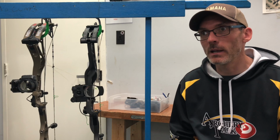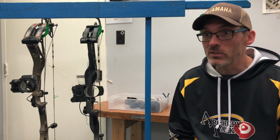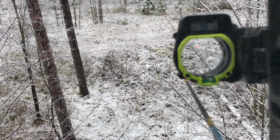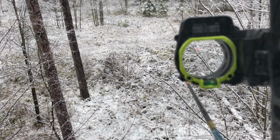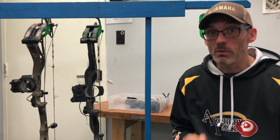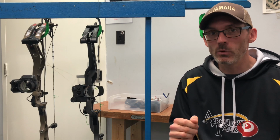When I shot the Garmin last year, it was great almost all of the time. I never had any trouble except on one particularly bright early morning. It was a lot of snow cover, and so the sun was bouncing hard off that snow on a clear bluebird sky day. And it was really washing out my pin, and I had a little bit of trouble finding the pin even when it was maxed out all the way.